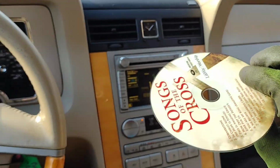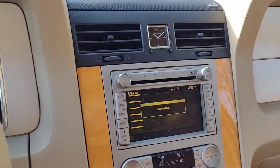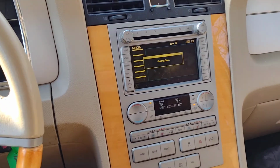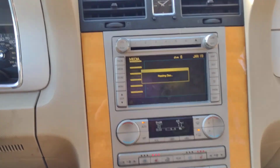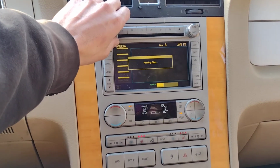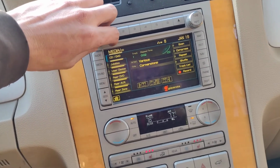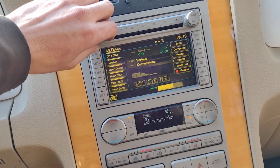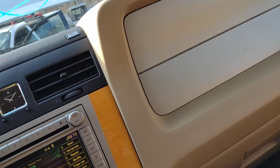Oh, he left me Songs of the Cross. This guy is a heck of a singer, actually, so that would make sense. He sings in the church and great voice. Yes, that makes perfect sense. See what we get. I think Christian songs have the FCC copyright issues. Cool, so that's playing. Turn it down.